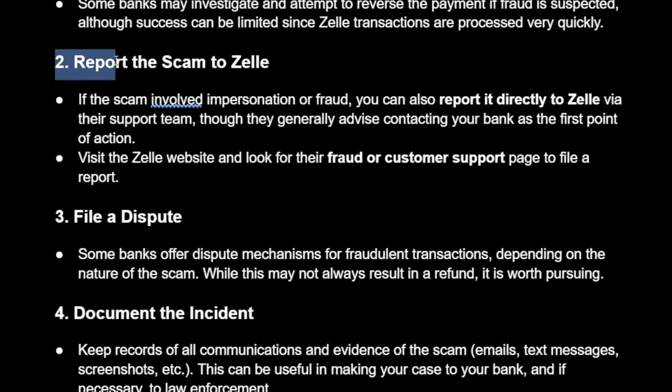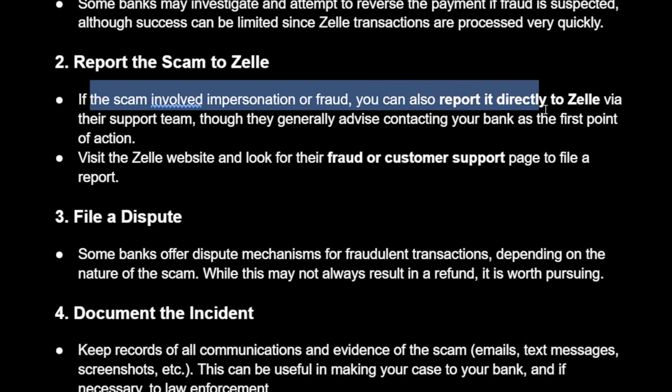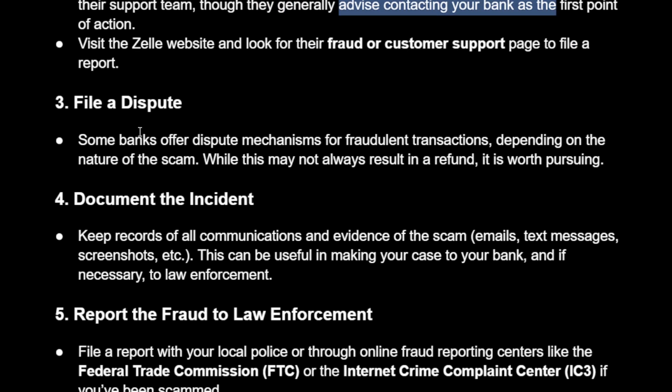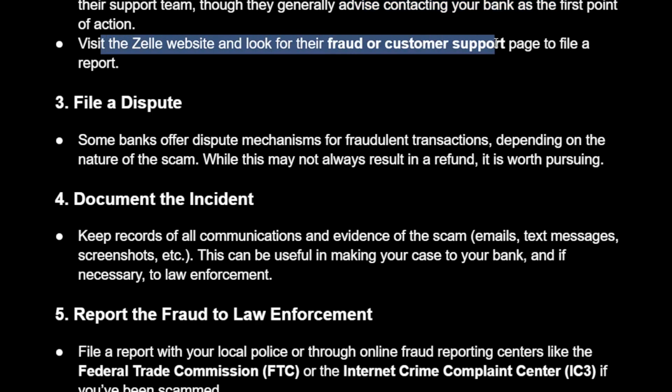The second step that you can take is to report the scam to Zelle. If the scam involved impersonation or fraud, you can also report it directly to Zelle through their support team, though they generally advise contacting your bank as the first point of action. You will visit the Zelle website and look for the fraud or customer support page to file a report.